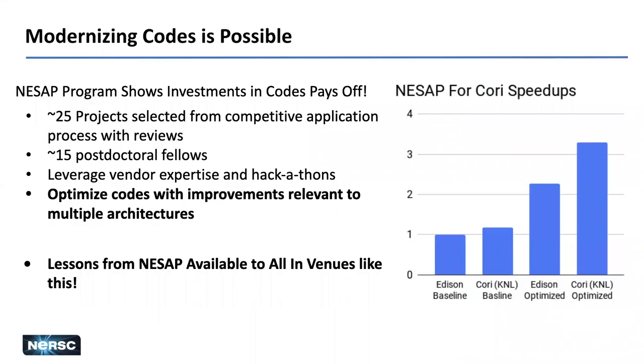compute. And I want to say that modernizing codes is possible. I mentioned a couple slides back that while Cori has been a boon, it also requires some effort on behalf of the code teams. And what we found is that it's definitely possible. We kicked off a NESAP program for Cori, and found that on average, when these teams looked at their application's performance, they analyzed it, they improved it, they ended up with, on average, about 3x improvement.